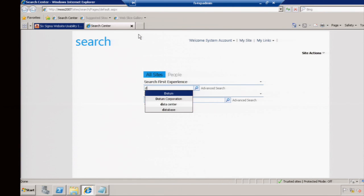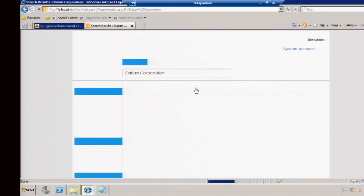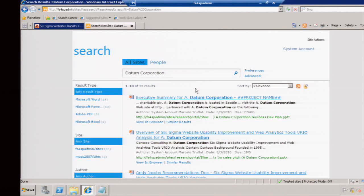So I'm typing in datum or datum corporation, doesn't really matter. As long as I have query suggestions, I don't really have to type the whole query. I can just pick and choose. So you will see how distinguishable the difference is right from the search results. And that distinguishable difference will incentivize your business departments and users to become candidates for migration of content.